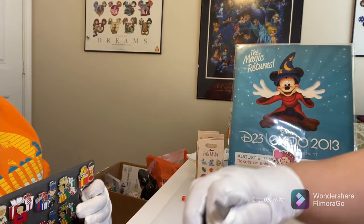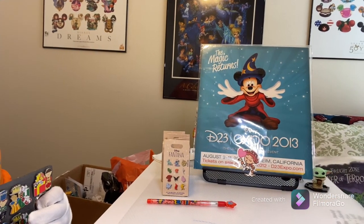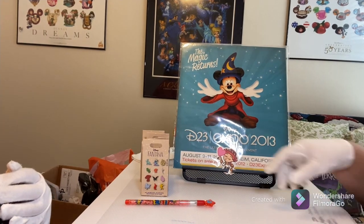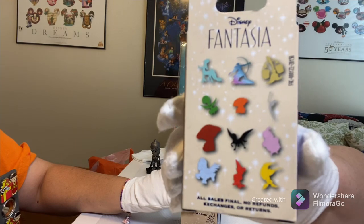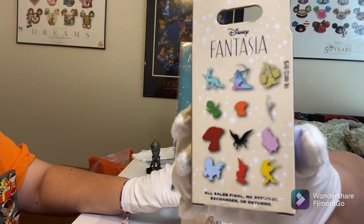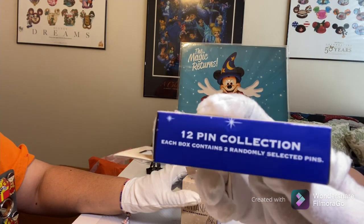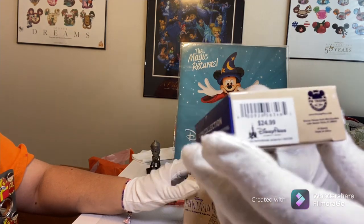Let's turn us back around here. Right. You don't have to move. Okay. Let's see. Here we go. Don't get dizzy. Come back. Okay. We have these. These are cool. We saw Rachel over at Attainable Disney open a couple of these. She was very elated about the size and quality of these pins.